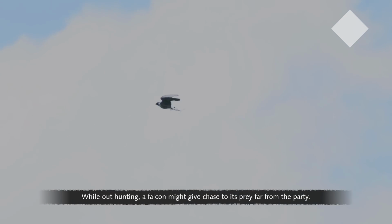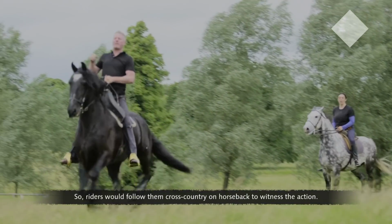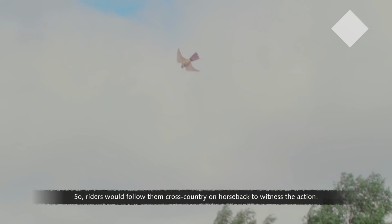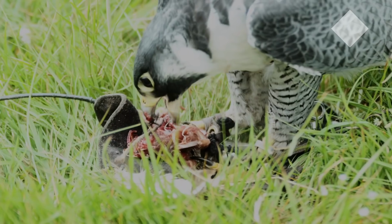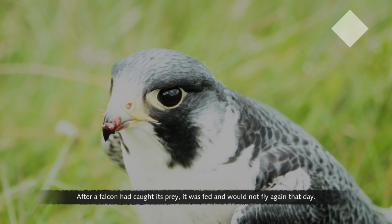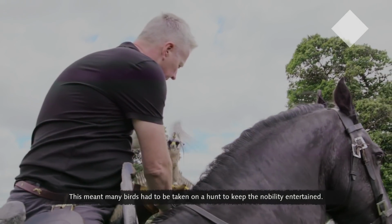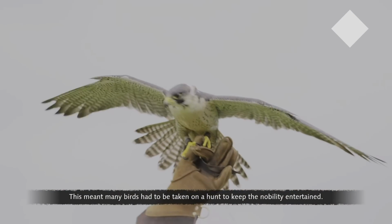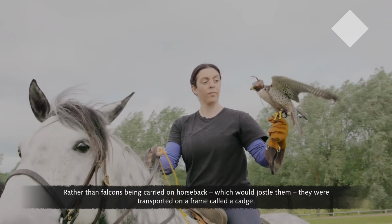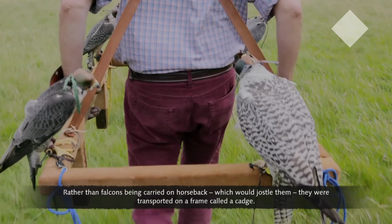While out hunting, a falcon might give chase to its prey far from the party. So, riders would follow them cross-country on horseback to witness the action. After a falcon had caught its prey, it was fed and would not fly again that day. This meant many birds had to be taken on a hunt to keep the nobility entertained. Rather than falcons being carried on horseback, which would jostle them, they were transported on a frame called a cadge.